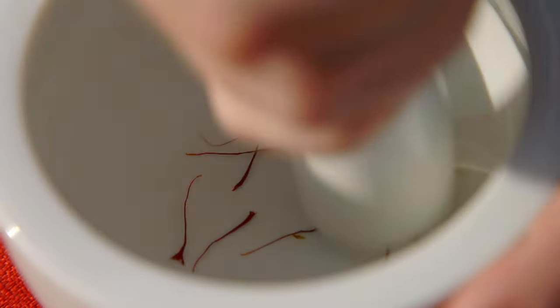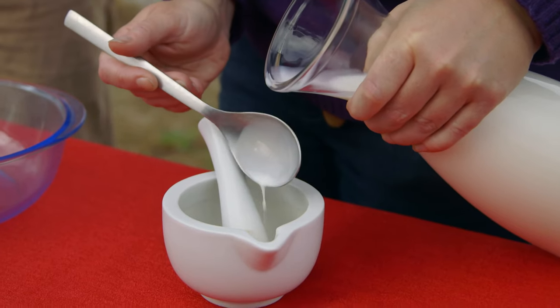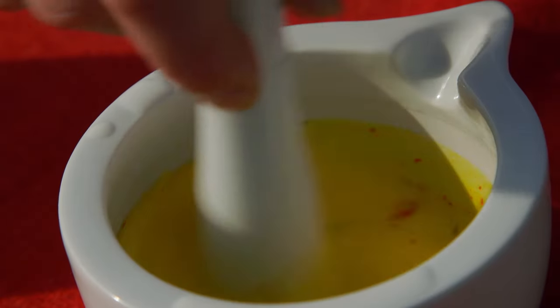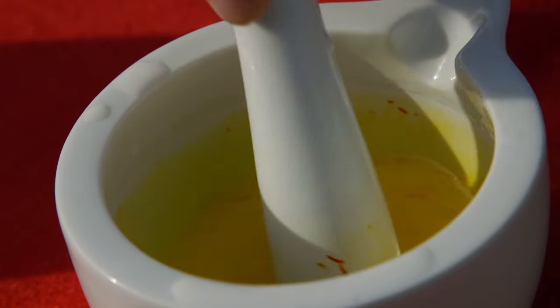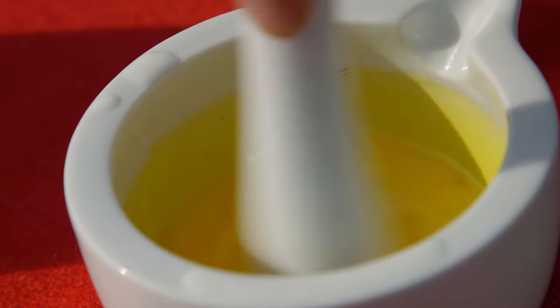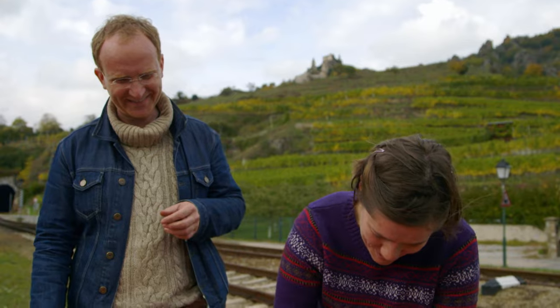First, I have to grind the saffron in a pestle and mortar, and then add 5 tablespoons of milk, allowing the saffron to dissolve and release its unique flavour and sunshine yellow colour. Wow, that's a really vibrant colour. That's yolk yellow. It looks like a yolk. I certainly haven't cooked with anything like this before.